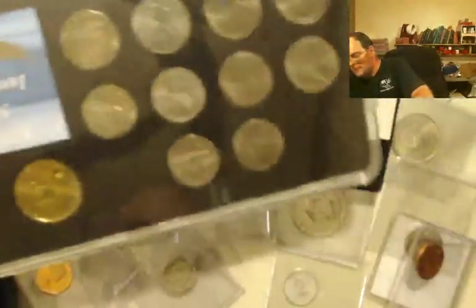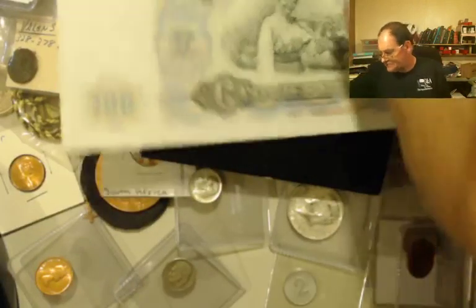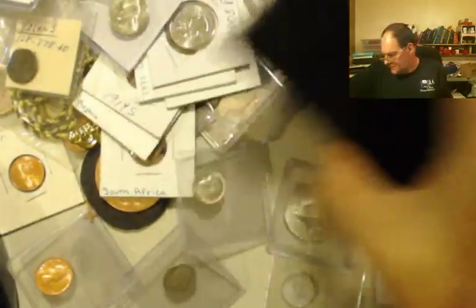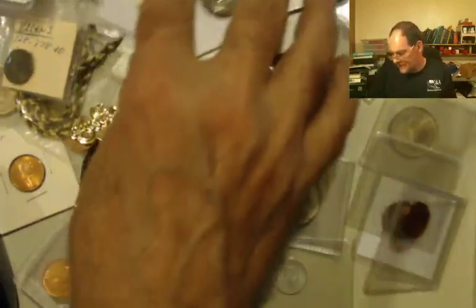Look, we got a proof set in there. We got this giant thing from yesterday that nobody knows what it is. We got this set of nickels and dollars from Trey. Yep. That's what we're starting with, okay? Let me try to clean this up some because it's a big package.